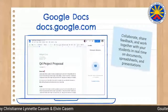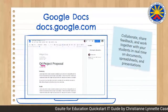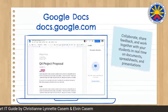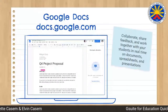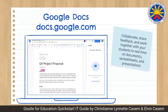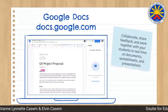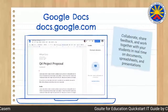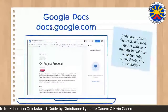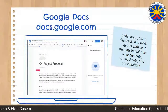Google Docs, Google Sheets, Google Slides. So, you can collaborate, share your feedback, and work together with your students in real time. So, kahit yung kaklase mo nasa ibang bayan, tapos ikaw nasa kabilang bayan, kahit hindi na magkikita kayo to collaborate yung work nyo, kung meron kayong thesis or meron kayong group activity, i-add mo lang yung email niya, i-share mo lang yung documents sa kanya, and make sure pareho kayo na Google account or G Suite account para pareho kayong mag-collaborate.